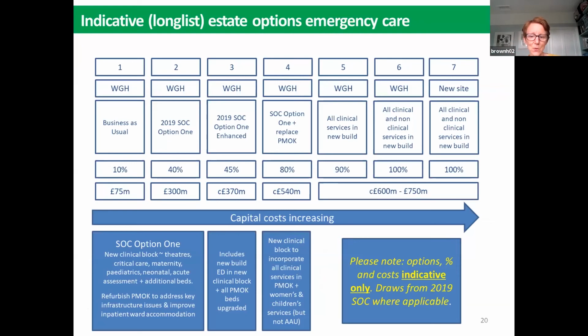So potentially, and I do want to emphasize that this slide is only indicative, particularly the capital costs and the percentages that are on this slide are supposed to be illustrative. But what you can see is that you've got a range of options, starting on the left with option 1, which is the business as usual, which in the 2019 SOC we had costed at approximately £75 million, all the way through to option 7, which is a new hospital on a new site, clearly 100% new build, and the costs for 100% new build on a new site for emergency care services we would expect to be towards the 650, 700, potentially even 750 million pounds.